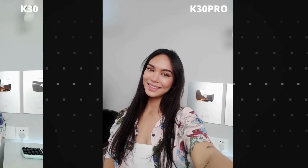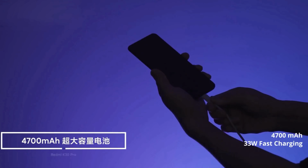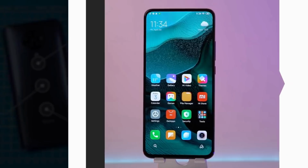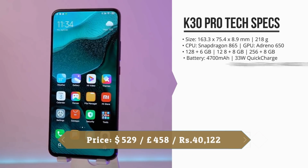It sports a motorized pop-up 20 megapixel selfie camera. The Redmi K30 Pro features a 4700 mAh battery with 33 watt fast charging that charges the phone fully in just 63 minutes.